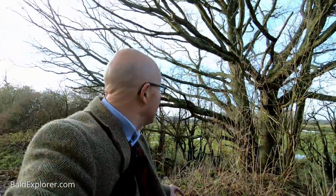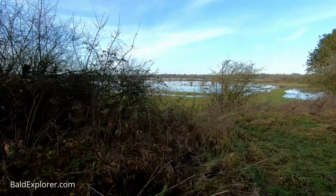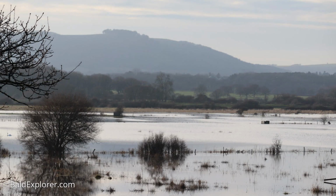Well, this has been an absolutely fantastic walk, joyous even, you could say. I've enjoyed it immensely. Quite a large amount of flooding at the moment. It's affected the land, but I guess they get a lot of that every year. Well, I have to say, I've enjoyed this walk immensely.